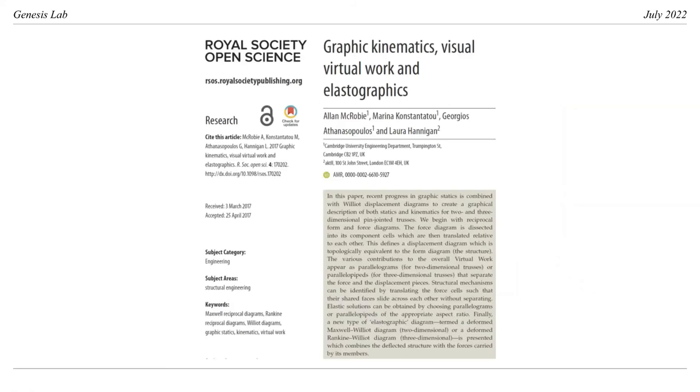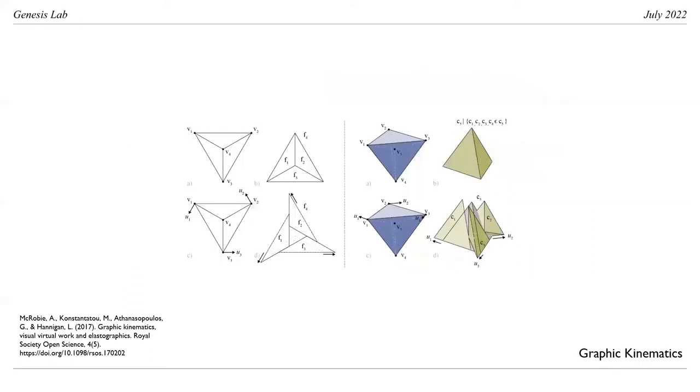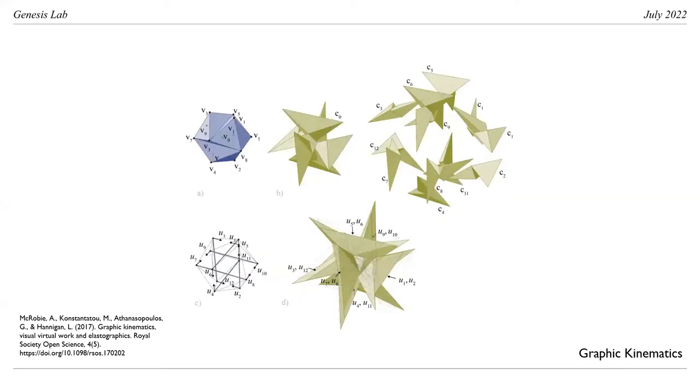Furthermore, this research explored a bit more graphic kinematics, so how the graphic statics approach can be extended to include kinematics through the virtual work theorem. So by adding the elongation of the bars, you can start discussing and finding in a geometrical way both finite mechanisms, like those two cases here, and also start analyzing a bit more complicated structures like this tensegrity one.